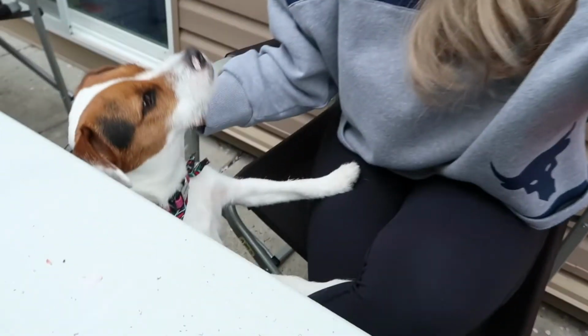She's back, guys. I had to let her in because she was asking to go in and she was just crawling and gnawing, but I'm gonna put her here.